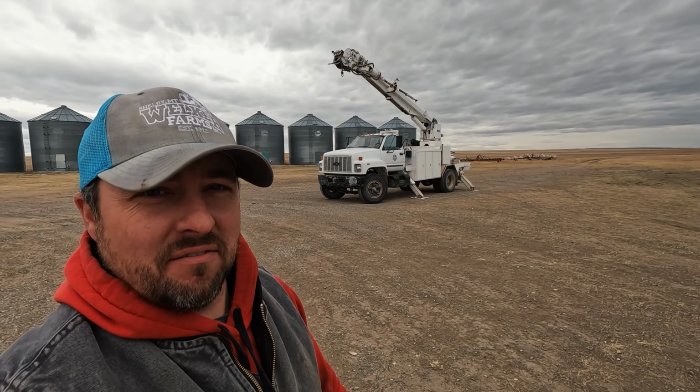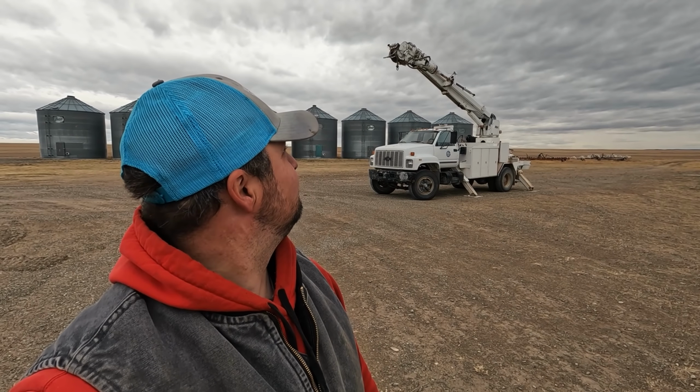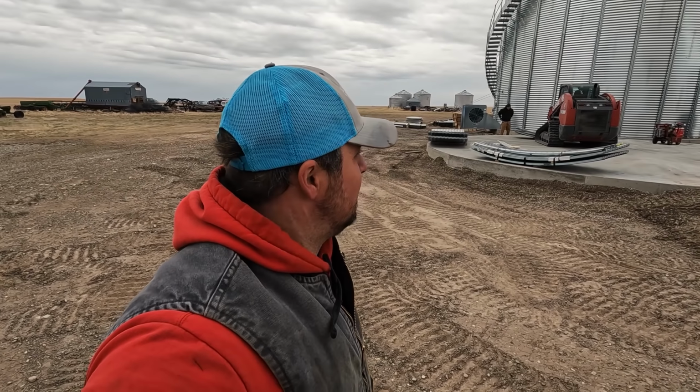You're probably wondering, why in the world do I have that up there? You gotta have a stand for a camera. Time lapse. The guys are here, and guess what they're doing? They're starting to put the bin together. At least getting things rounded up, figured out what pieces go where, marking things off, so they can start assembling this beast, and it's gonna go up fast.